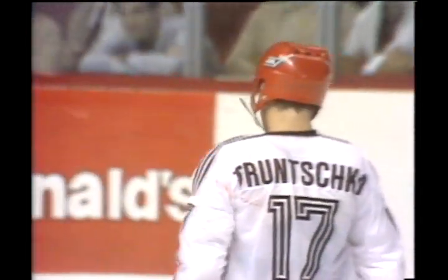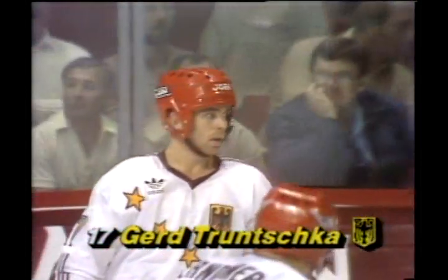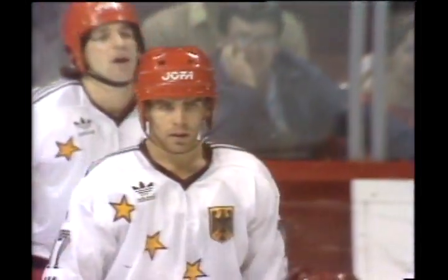Trunchka. There you see him. Jared Trunchka of Germany, one of their stars. That Team USA, Team Sweden game was an important win for Team USA. It's nice to get off on the right foot. We can remember the disappointing series Team Sweden had in 1981. We expected them to be a lot better.